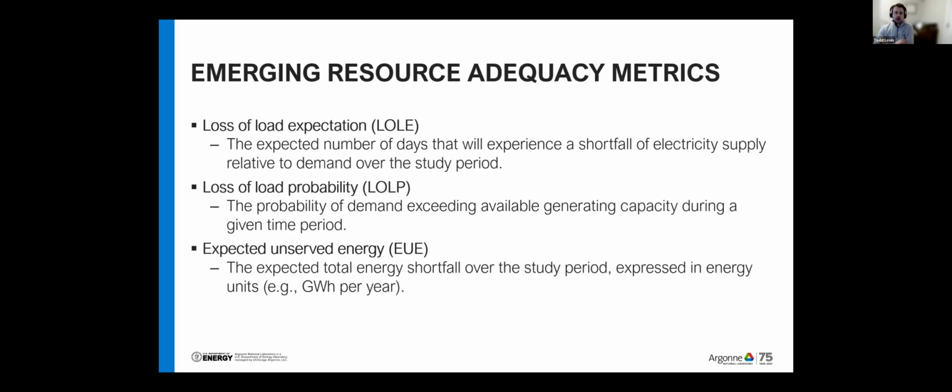Okay, so I'm going to step through one more quick numerical example demonstrating some emerging resource adequacy metrics. So trying to be precise with my language here. Planning reserve margin is a traditional resource adequacy metric. Some new metrics are loss of load expectation, the loss of load probability, and expected unserved energy.